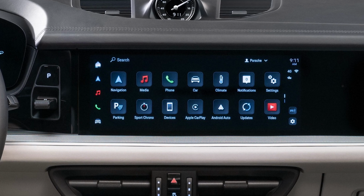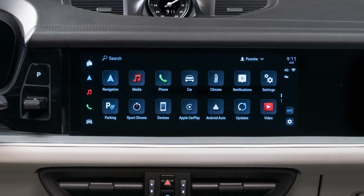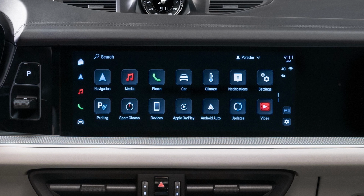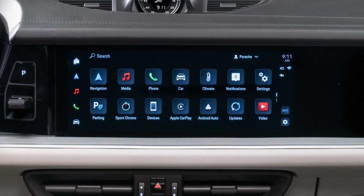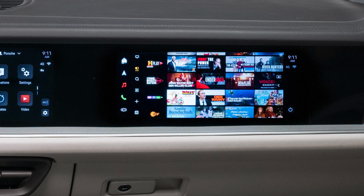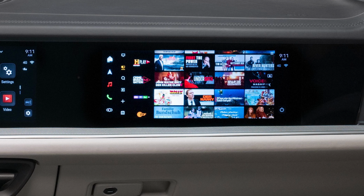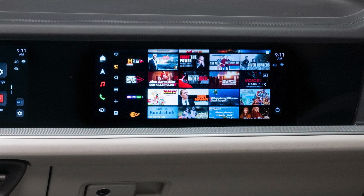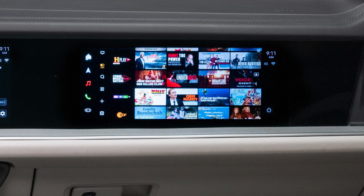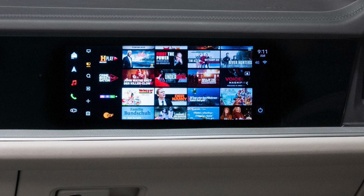This looks to be upgraded to a 12.3-inch central display. This is going to have a lot of the same features that we've seen in the current PCM, but we can also have a passenger touchscreen on this as well, which is really handy. This is the 10.9-inch display that we're used to in the current Cayenne. It just means that you can have the front passenger taking a little bit of strain off the driver. They can be operating a lot of the controls while the driver focuses on the road and focuses on just enjoying the drive more than anything.